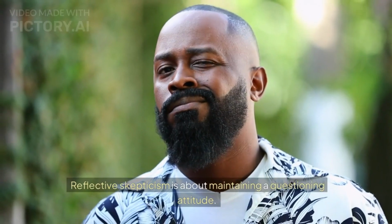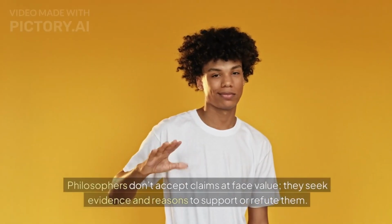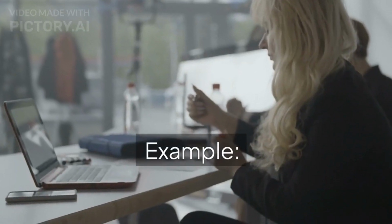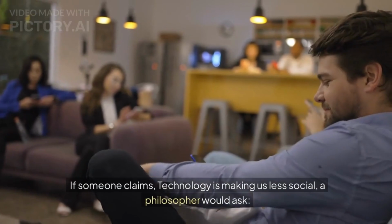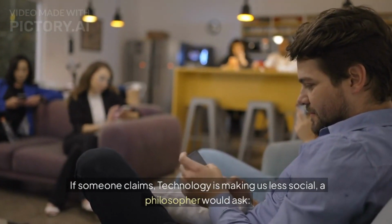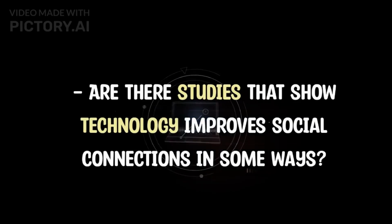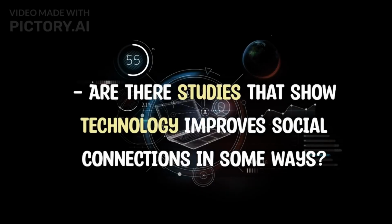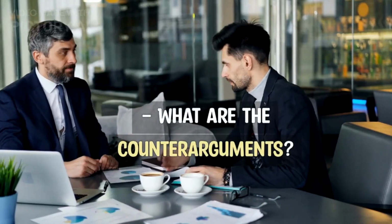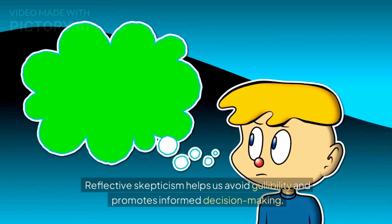Reflective skepticism is about maintaining a questioning attitude. Philosophers don't accept claims at face value, they seek evidence and reasons to support or refute them. Example. If someone claims technology is making us less social, a philosopher would ask, what evidence supports this claim? Are there studies that show technology improves social connections in some ways? What are the counter-arguments? Reflective skepticism helps us avoid gullibility and promotes informed decision-making.